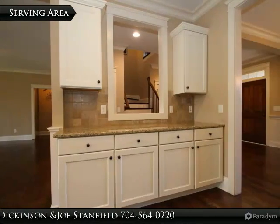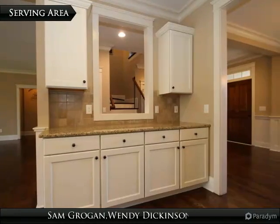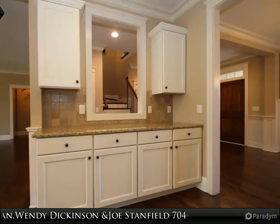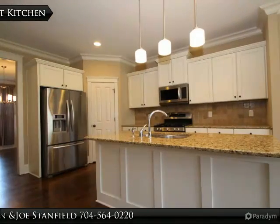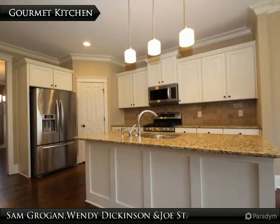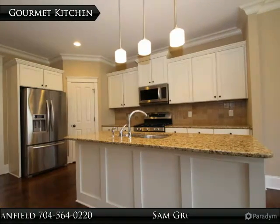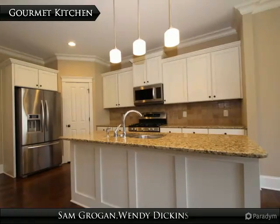This serving area just off the kitchen features custom white cabinets, granite countertops, and tile backsplash. The gourmet kitchen features granite countertops with island, crown molding, recessed lighting, tile backsplash, gas range, stainless steel appliances, and walk-in pantry.